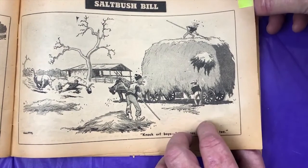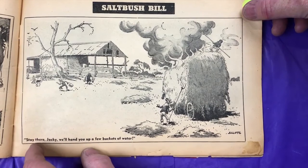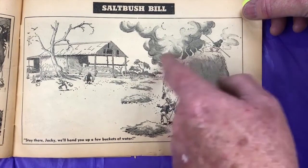And speaking of dangerous situations, there they are. Fire. And there's a fire on top. And Jackie, who's the Aboriginal helper. Saltbush is saying, stay there, Jackie, we'll hand you up a few buckets of water. And he's running, but they're taking their time. And of course, he's not doing anything, he's in charge. And of course, all they have to do is throw some of that stuff down. But then you lose your gag, don't you?